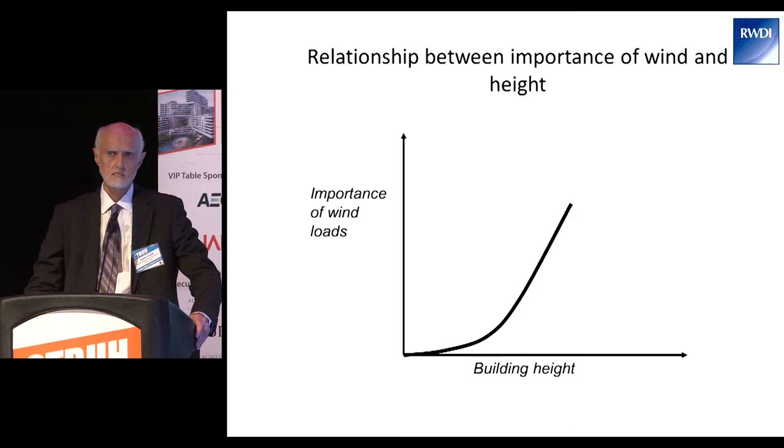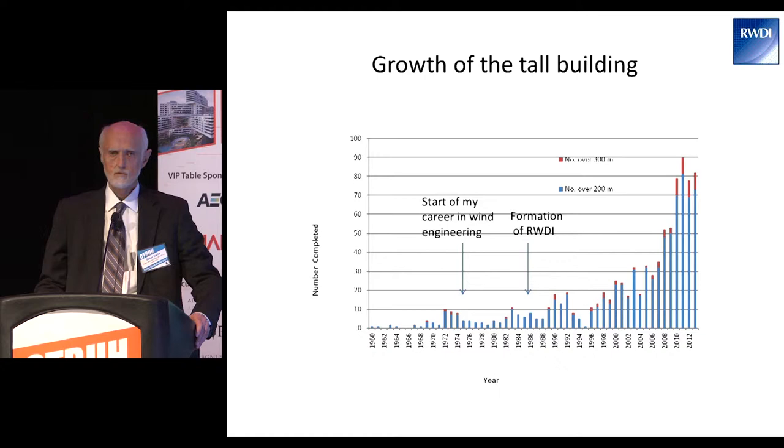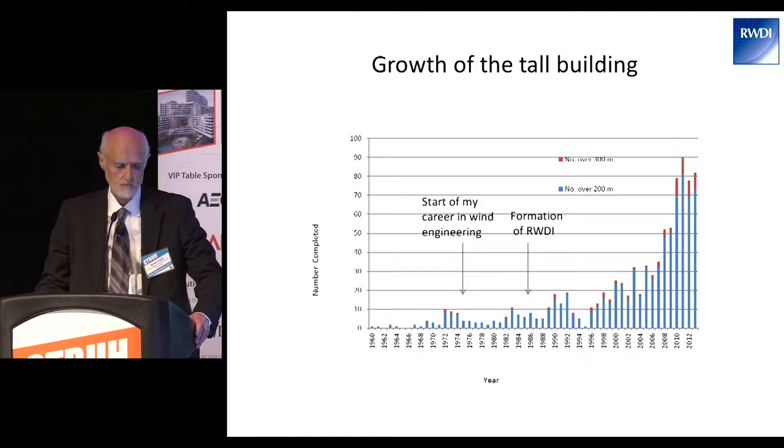This is from the CTBUH database showing the number of buildings over 200 meters tall in blue, and then over 300 meters in red, beginning back in the 1960s. So you could see this exponential growth. It's quite phenomenal. It's something the world hasn't seen before.